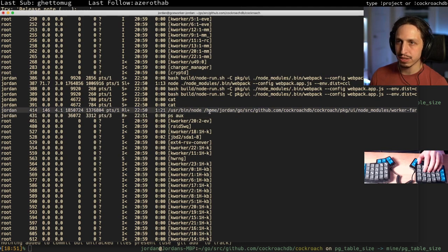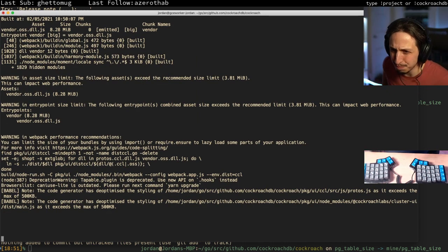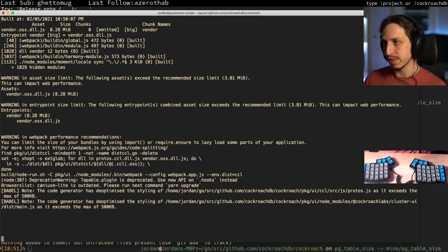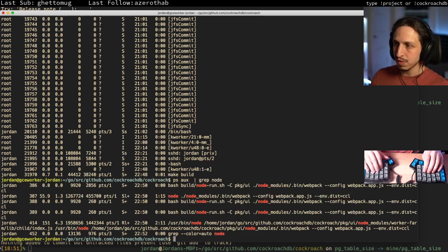Okay, so Node is doing stuff. Sometimes I run into trouble with this Webpack where it seems like it's doing a lot of stuff, but then it actually is just hung waiting on something or other, some weird quirk of our build system that sometimes comes up, especially when you get into this JavaScript linking part of the pipeline. That's the average Webpack experience.